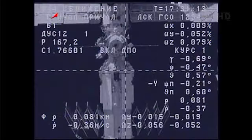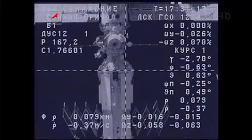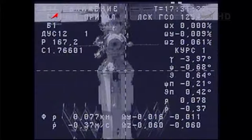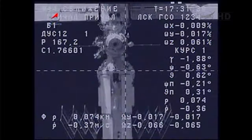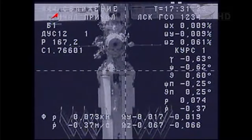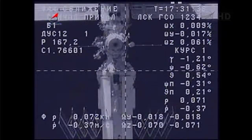Дальность 80, скорость минус 0.36. Range is 80. Range rate is about 0.36 closing. And the crosshairs are aligned. The target is about 1 square up of the center. Copy.